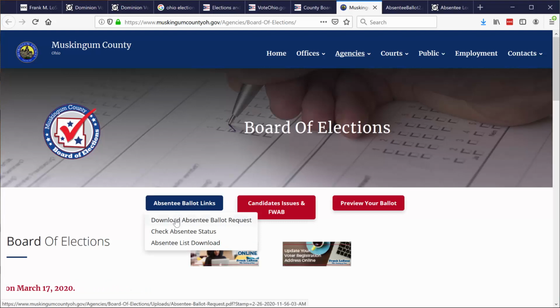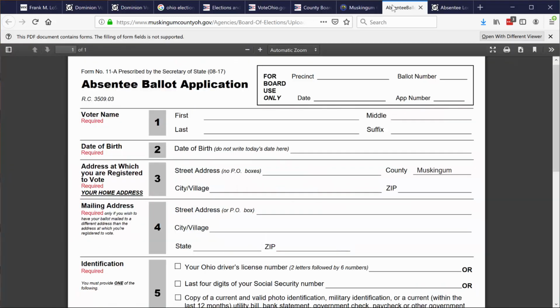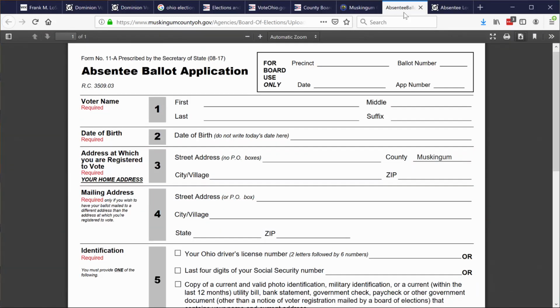And the first option is download absentee ballot request. This is the form you need. If you click on that, you're going to get this form opened up right here. So this is the application that you need. At this point, you can print it off, fill it in by hand, and then send it off to your county board of election location.